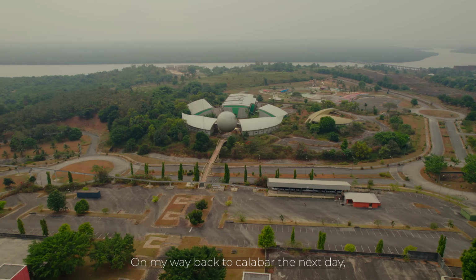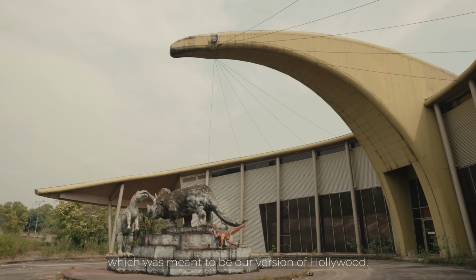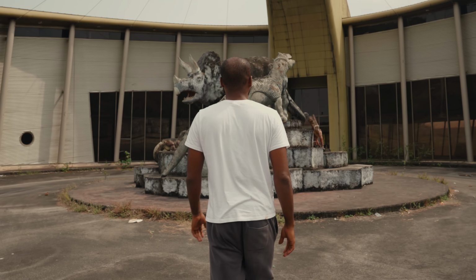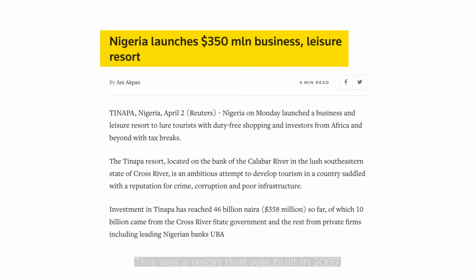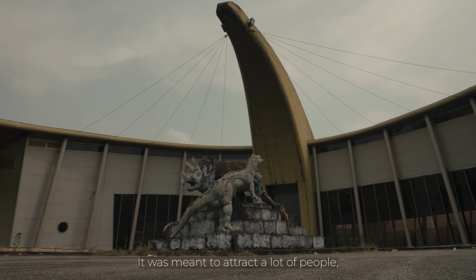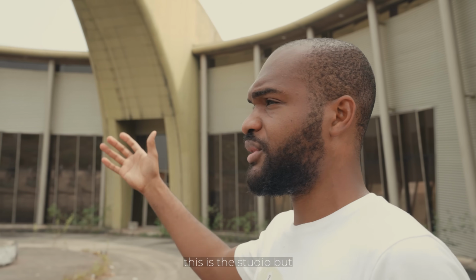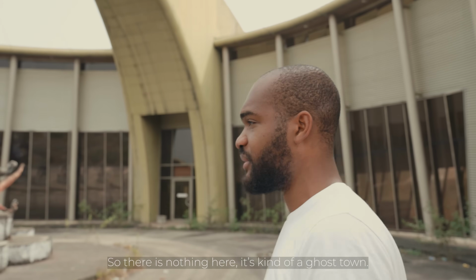On my way back to Calabar the next day, I decided to stop at the Tinapa Resort, which was meant to be our version of Hollywood. This was a resort that was built in 2007. It was meant to be a business and tourism resort. It was meant to attract a lot of people. This is the studio, but the whole of this place has been abandoned now, so there's nothing here. It's kind of like a ghost town.